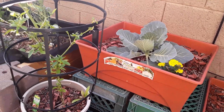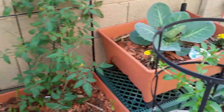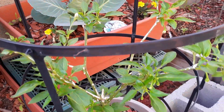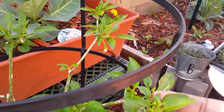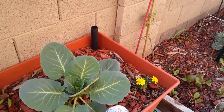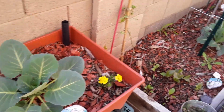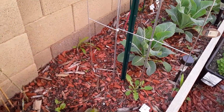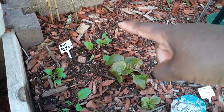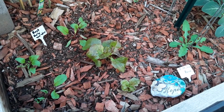The shishitos are doing nicely too. They're starting to flower. And then I also think on this one I might have one or two shishitos coming in. Well, as you can see, there's a lot of flowers coming in, so we'll be getting shishitos soon. And then another cabbage over here, which also looks so beautiful. And then I just planted some beets, and then also the lettuce is starting to grow back nicely too.